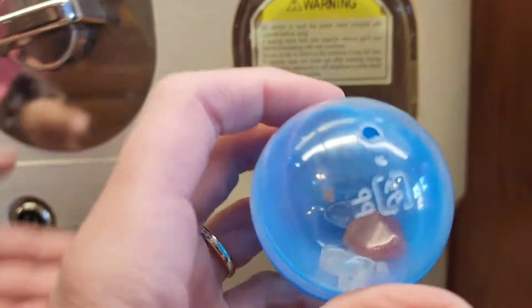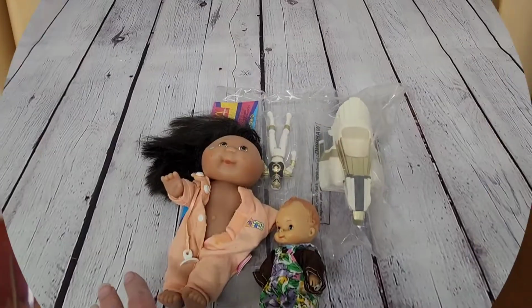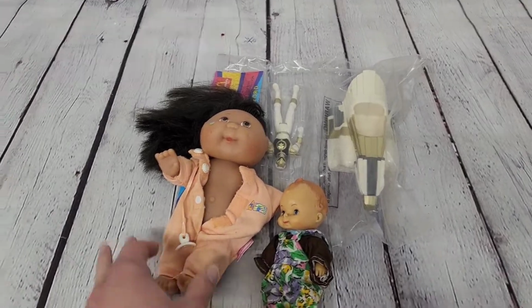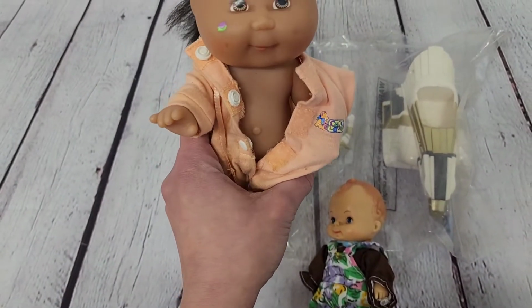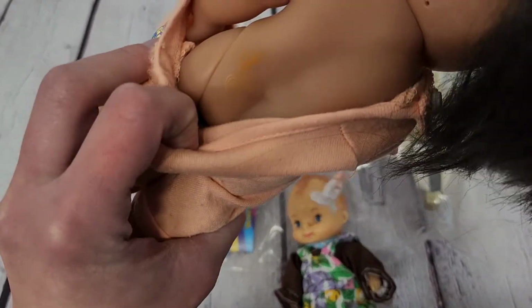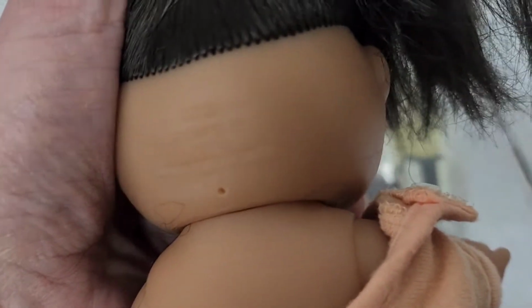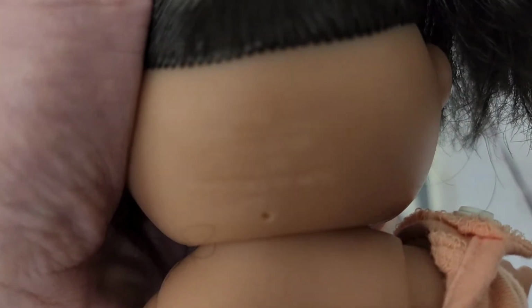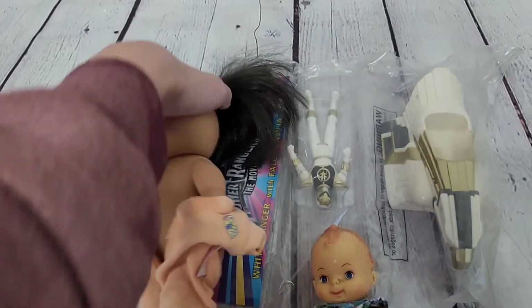Alright, so now we're going to head back home, and I'll show you what all I picked up. So this is what I picked up today from the antique store. I got this Cabbage Patch. It has the signature on its butt. And it says 1995. I think that's what that says. I don't know if you can see it on the camera. It won't focus. Yeah, 1995 on that one.